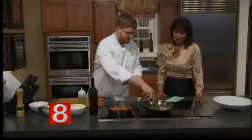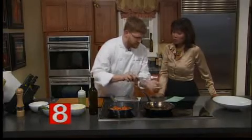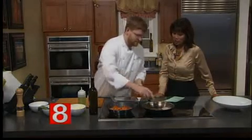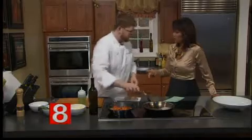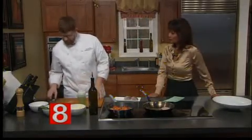Wow, that fish smells so fresh. It doesn't smell fishy at all. And this is what you told me. How do you choose if you want to buy fish like this? You want to find fish that doesn't actually smell fishy, because when it smells fishy, it's actually going bad.